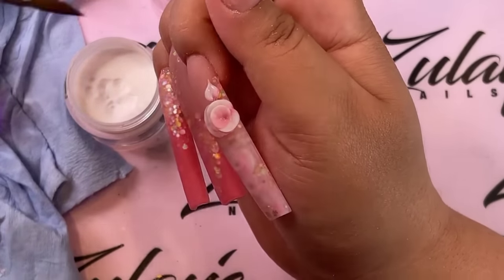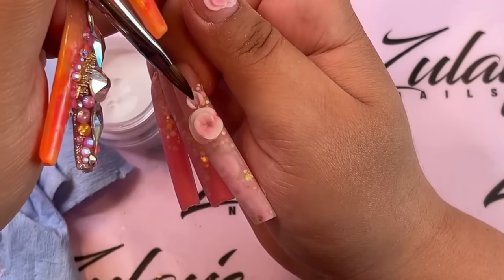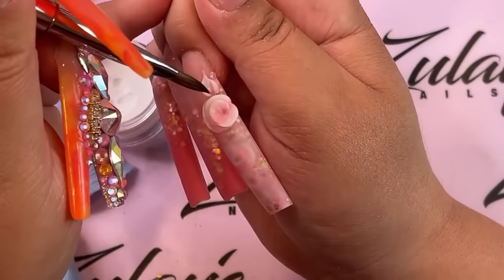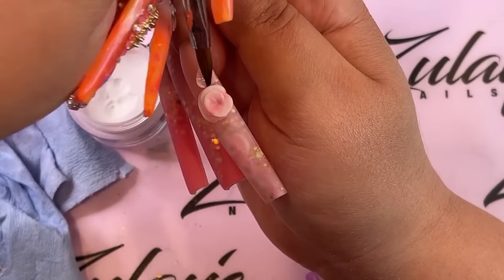How would you recommend growing clientele? Definitely wearing your own nails helps a lot to attract people. And plus you show off your work.